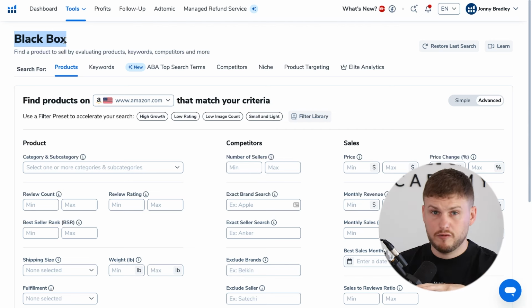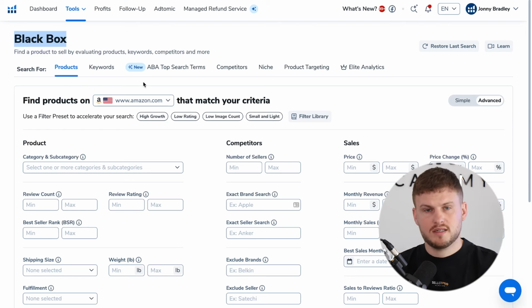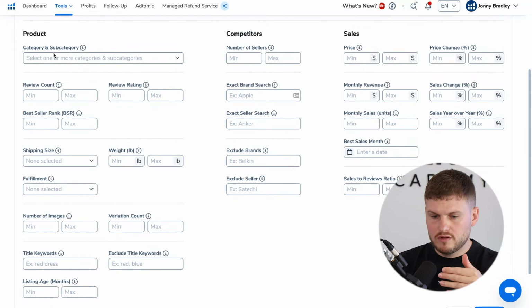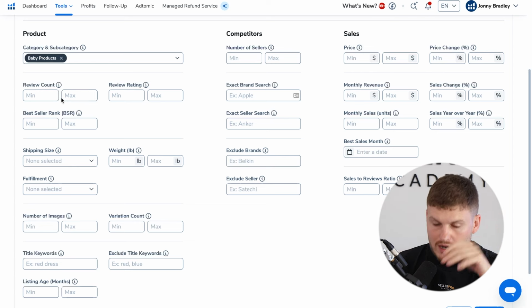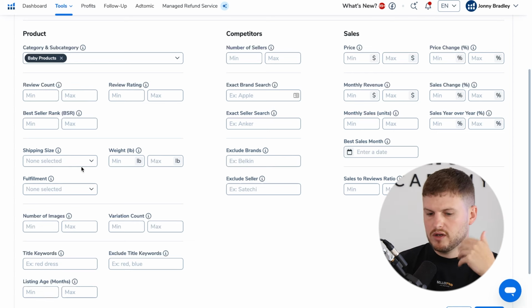But I would say too many people focus way too much on this software, whereas I like using something else, which I'll talk about in a second. And the further two strategies on this list are definitely my favorite ones to use. But just to give you an idea, what you can do is just search by category. So let's say if we choose baby products, we can look at how many reviews people have. I'm gonna leave that blank. We can look at the bestseller rating. We can look at shipping size.